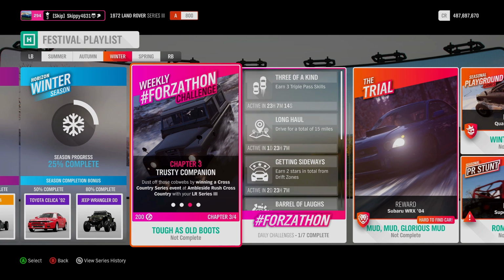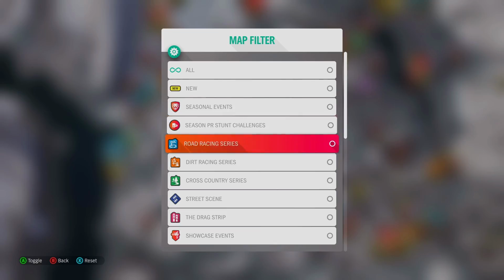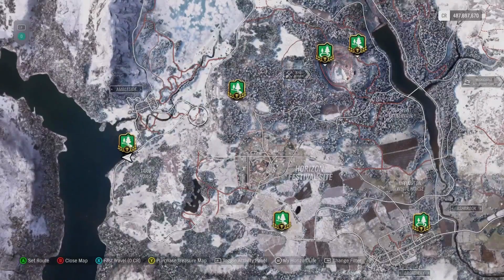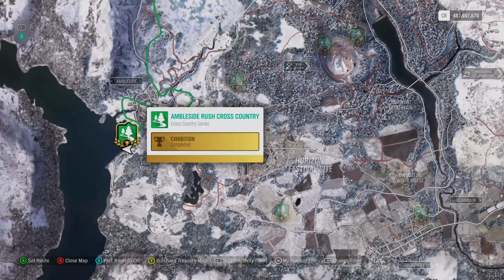Dust off those cobwebs by winning a cross-country series event at the Ambleside Rush Cross Country with your Land Rover Series 3. So if you head on over to your map and filter by the Cross Country series, on the left-hand side of the map, just south of Ambleside, is Ambleside Rush Cross Country. If you don't have this race unlocked, just play through the Cross Country series, gaining influence, leveling up through those tiers. You'll eventually unlock this race.